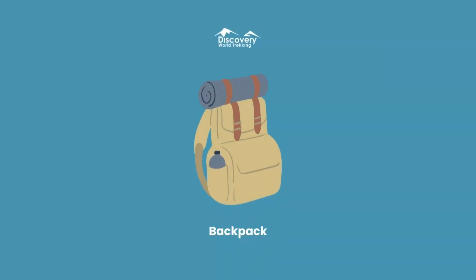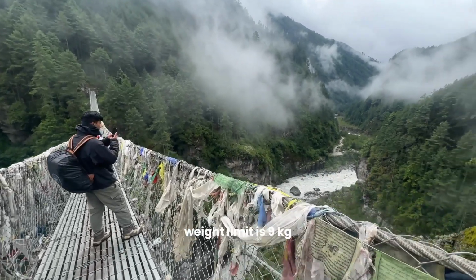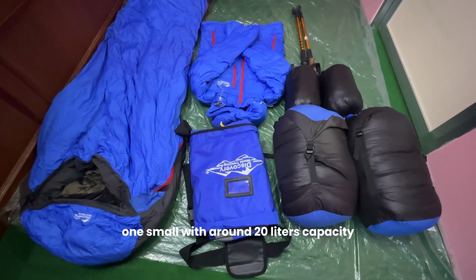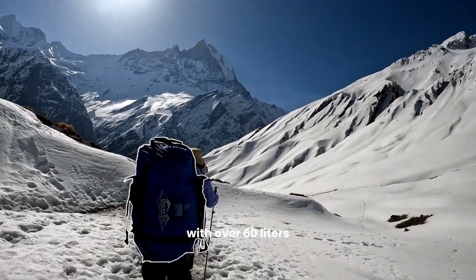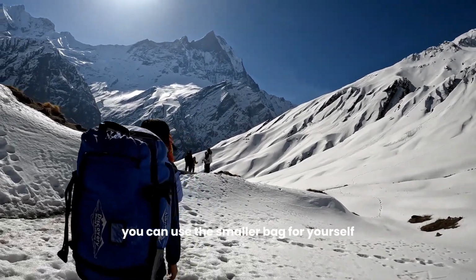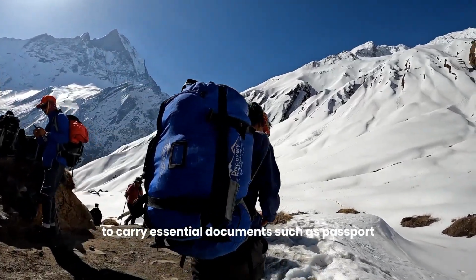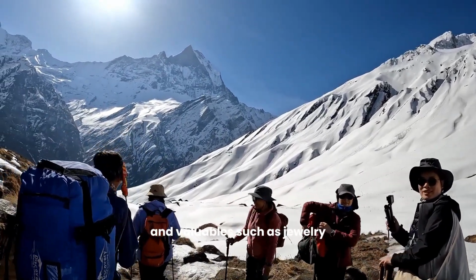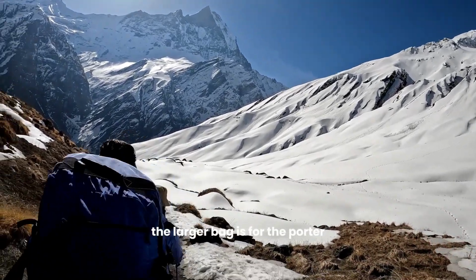2. Backpack. We provide one porter for every 2 trekkers and each trekker's luggage weight limit is 9 kilograms. So, you will need 2 duffel bags, one small with around 20 liters capacity and the other large with over 60 liters. You can use the smaller bag for yourself to carry essential documents, such as passport photocopies, and valuables, such as jewelry, cell phone, etc. The larger bag is for the porter.